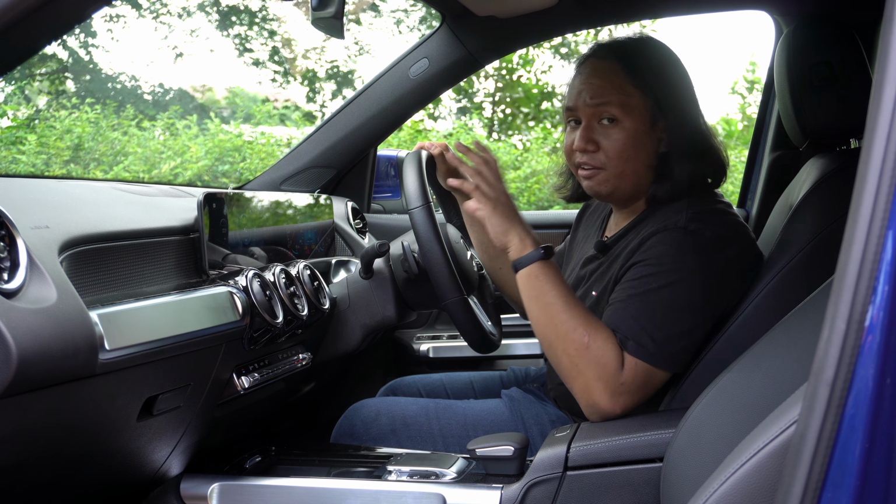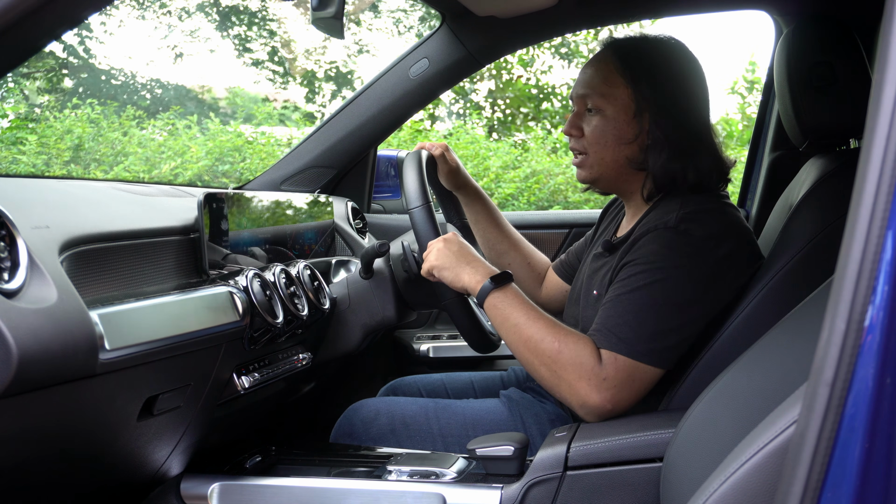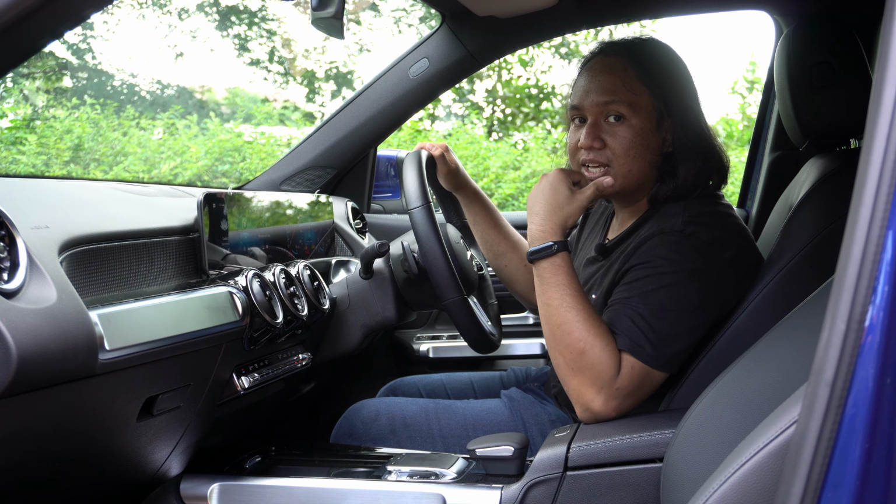But in any case, enough about the MBUX system and all of its wondrousness, because this is otherwise a really, really good system. Let's talk about the rear.